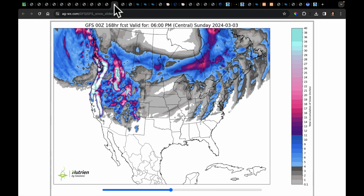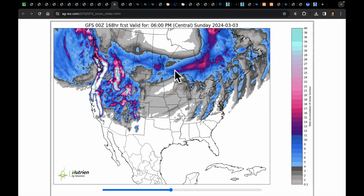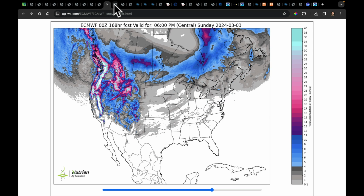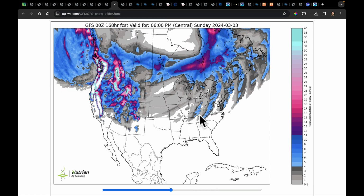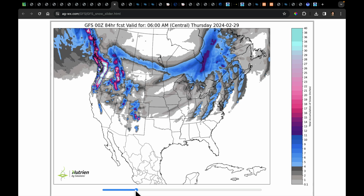There's the European, there's the GFS. But good, look at this. Look at the agreement here. That's the Euro. That's the GFS. The only difference is the GFS with that second system, the one that's coming through. When is that one? The 5th, 6th, 7th? No, that's too far out. When is that snow getting there? Oh my, this is with the first system. I'm sorry. This would be the 28th into the 29th.